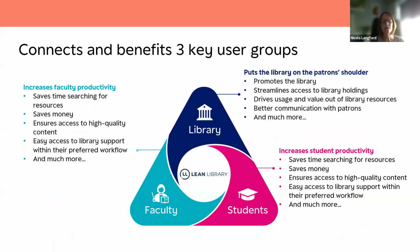And so what this does is it connects the three key user groups. There is the library, obviously, and we help to put you on the patron's shoulder. We keep saying that, but that's what we do. And then we also increase student productivity. So we support the student group and also faculty and researchers. So this is how we interconnect and bring everybody together.